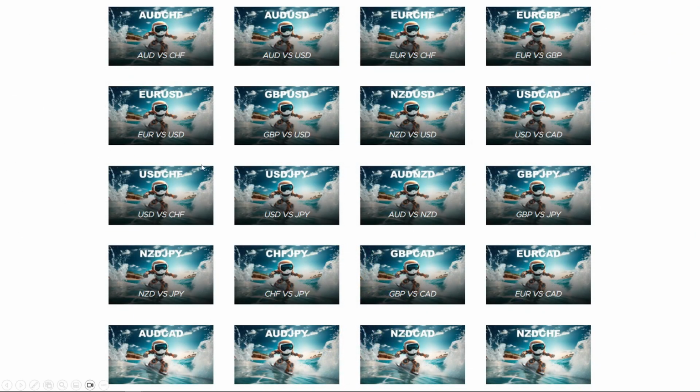Now you'll find all the individual currency pairs, because some you might not want to trade, some you might think is a bit too risky. Other ones that you find safe, you simply hand pick them out of there, and then you create your own portfolio. You don't necessarily have to do the same as what we do.